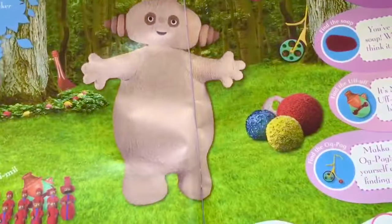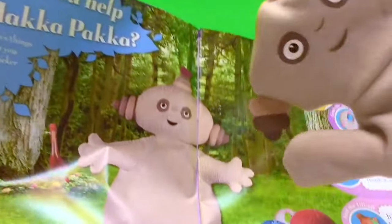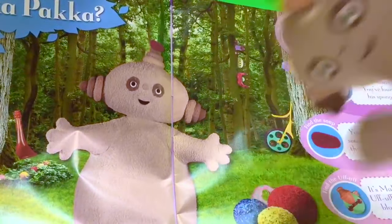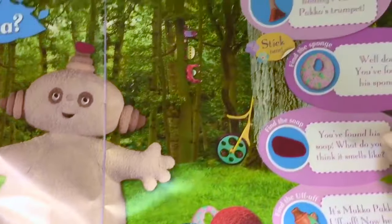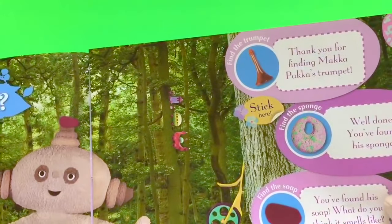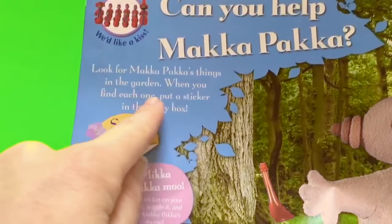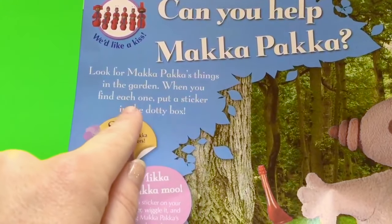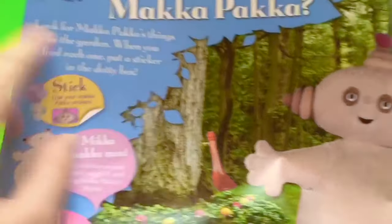We're going to open up our magazine. And look, look who it is. It's you, Makka Pakka. Okay, Makka Pakka. Can you help Makka Pakka look for Makka Pakka's things in the garden? When you find each one, put a sticker in the dotty box.